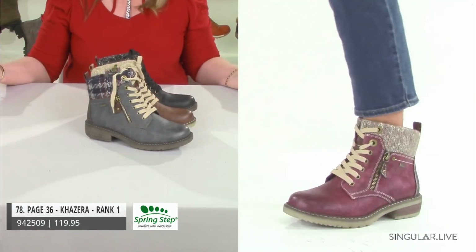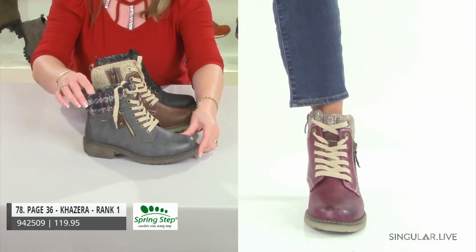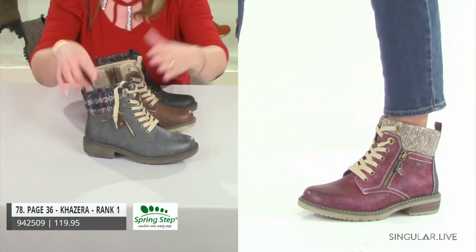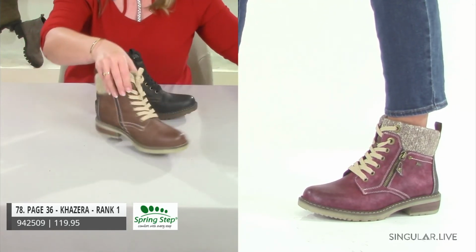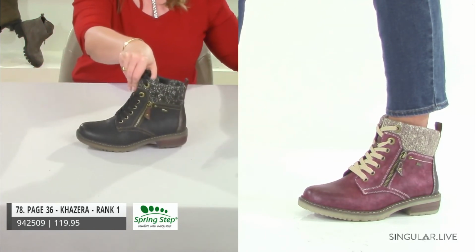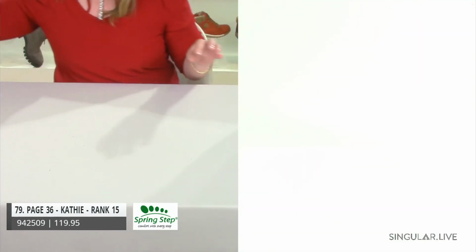Number one, wow, here we are. It's Kazara. She just keeps going and going. You can see why. Our ladies love the sweater tops. We do it so well. Just as a reminder, there's that great Bordeaux. You have the blue here. You have the brown. Just going to show you around. And then, of course, your black. Number one, must have. Okay, inside zip. Just a great looking style.